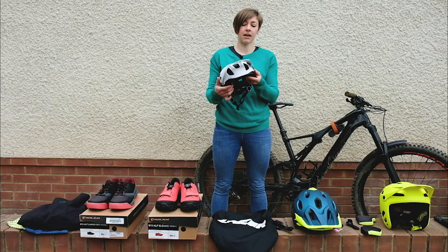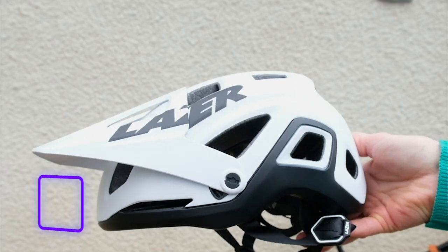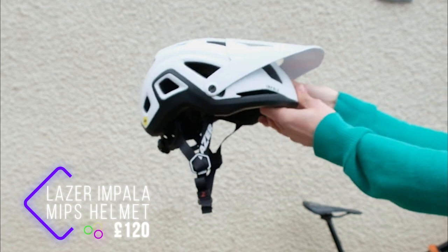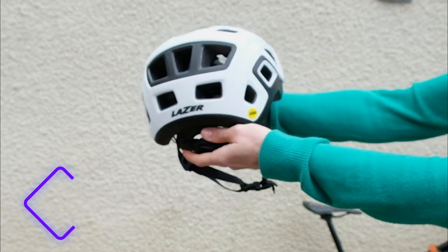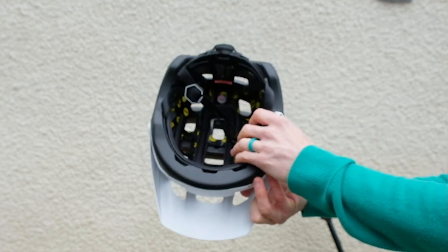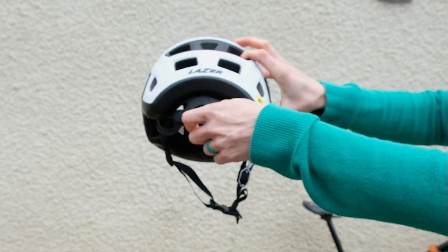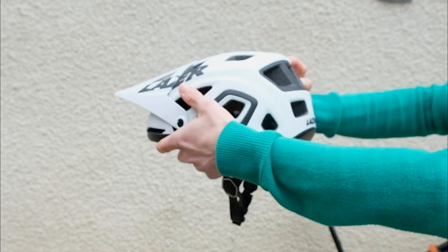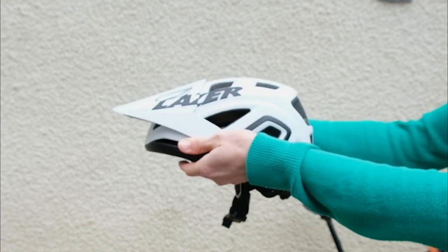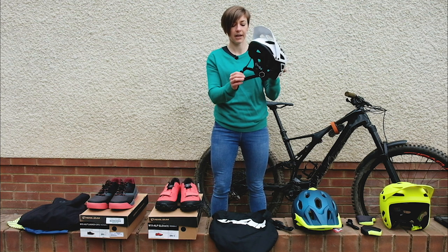Next up on the list, back to just normal half shell, this is the Lazer Impala MIPS. So new lid from Lazer, it's got a MIPS liner, and we're back to just a normal plastic liner that you normally see. Peak's adjustable. It's got a nice big ratchet at the back, so that's actually really easy to get hold of. I've ridden in this helmet once and it's really comfortable from the off, so pretty impressed by that. This is 120 quid, so it looks pretty good value for the features that you get.